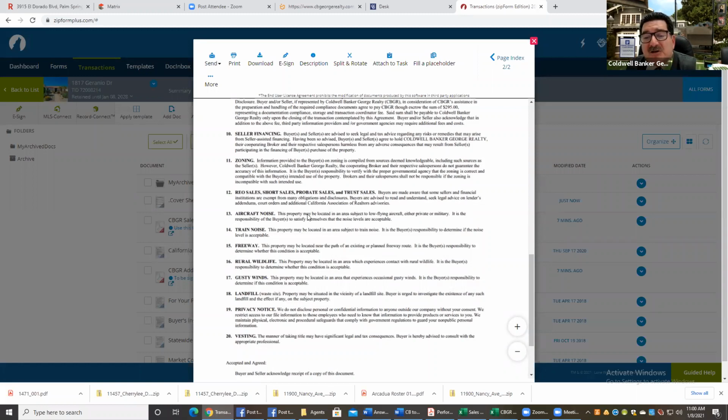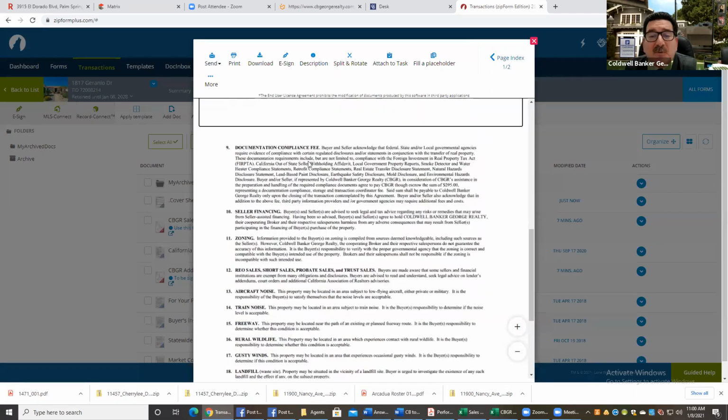We tell the buyers to consult with the proper authorities on zoning, right? We're telling the buyers, please check the zoning. You cannot have an Airbnb in some areas of the city. Oh, I bought this house because I wanted to have a rental. Oh, maybe here you cannot have long-term rentals, short-term rentals, whatever. Seller financing. Yes, right here, there is a compliance fee documentation.